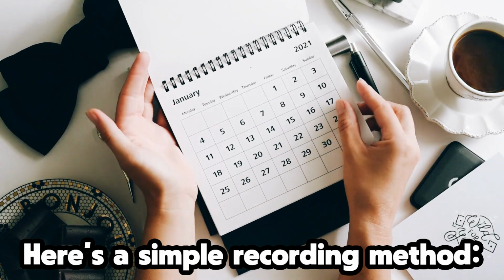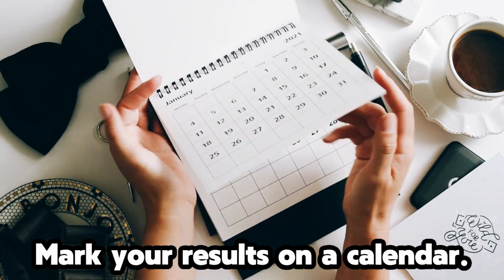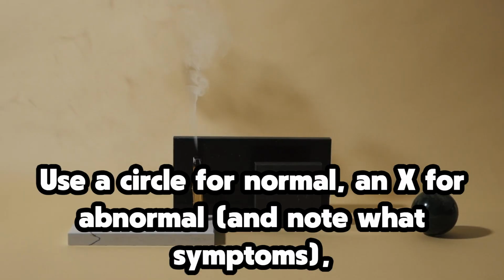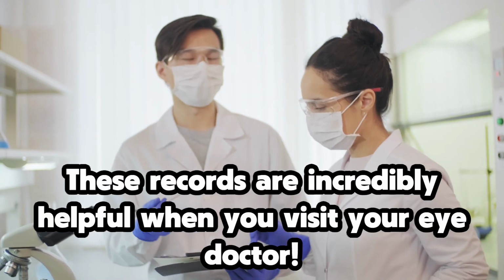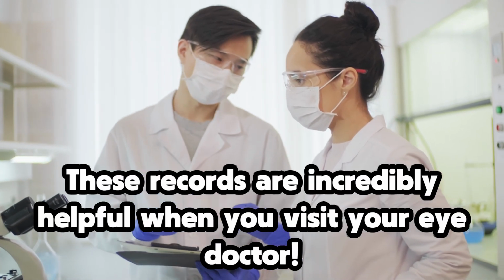Here's a simple recording method. Mark your results on a calendar. Use a circle for normal, an X for abnormal, and note what symptoms, and a triangle for questionable results. These records are incredibly helpful when you visit your eye doctor.